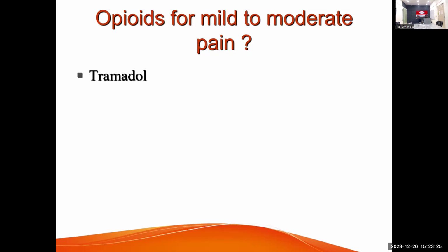Yes, so we have tramadol. Tramadol plus Perinom. Why do you want to add Perinom? Vishnu, why do you want to add it? Vomiting sensation. Very good. Yes. Okay, so tramadol plus an antiemetic can be given. Any other drugs? We have tapentadol. Or Amiset. Yes. Amiset is another antiemetic that can be added.